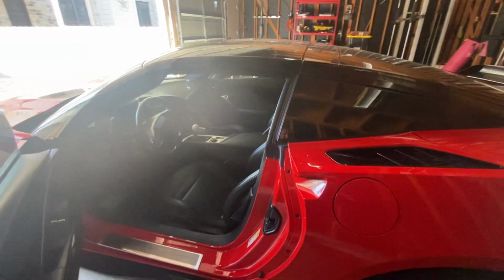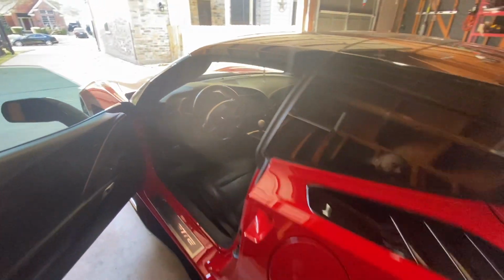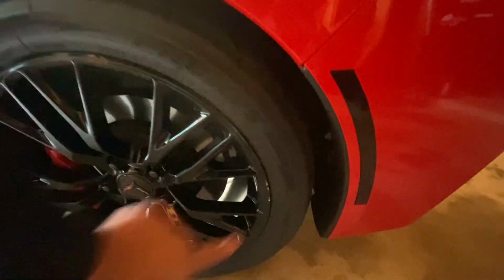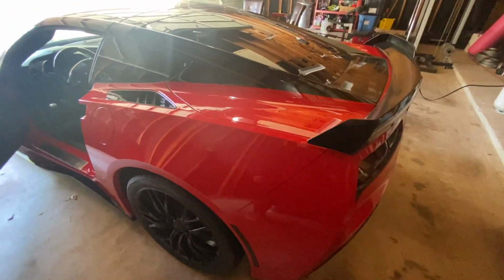We've had a lot of rain, so really don't like taking it out in the rain, because these tires are not the best in the rain. They're the R88. Don't mind a little curb rash there, done by the previous owner.